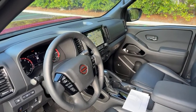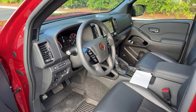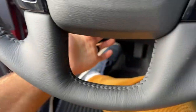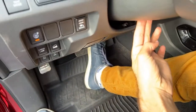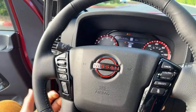What are the things I don't like about this car? That's a good question, Thabo. I don't like the fact that this steering wheel is only tilt. It's not a telescoping wheel. So you pull this, if I can get to it. Can't see it. There's a lever down here. I can't get to it with the camera. Turn it over. Okay, so there's a lever here you pull, and the wheel only tilts. So it only goes up or down.